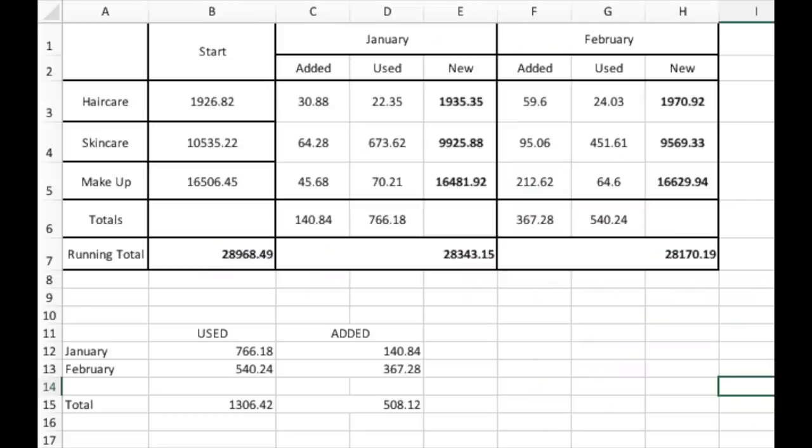So in the month of February, I used up $540.24 worth of beauty products. That was split out. I used $24.03 worth of hair care, $451.61 worth of skincare, and $64.60 worth of makeup.